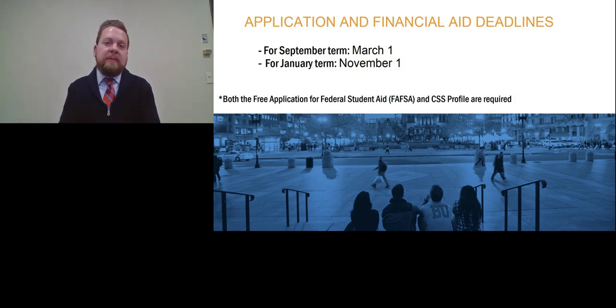So all three of those, your application, the FAFSA, and CSS profile would be due on March 1 if you would like to be considered for need-based aid. Otherwise, just the admissions application on March 1.